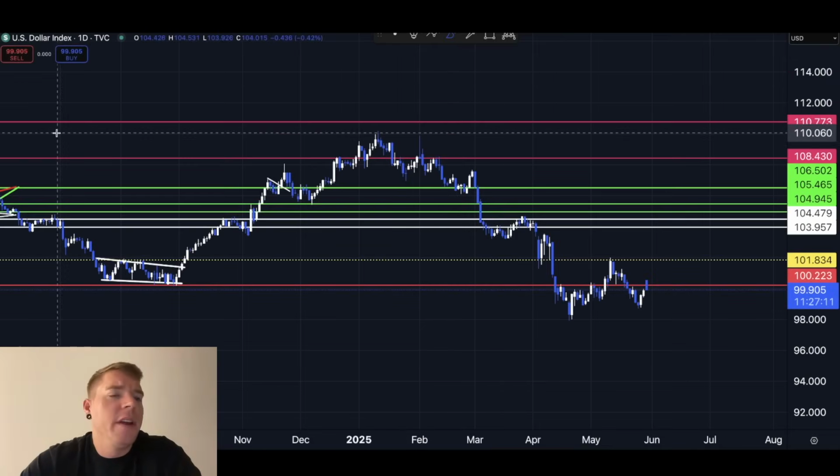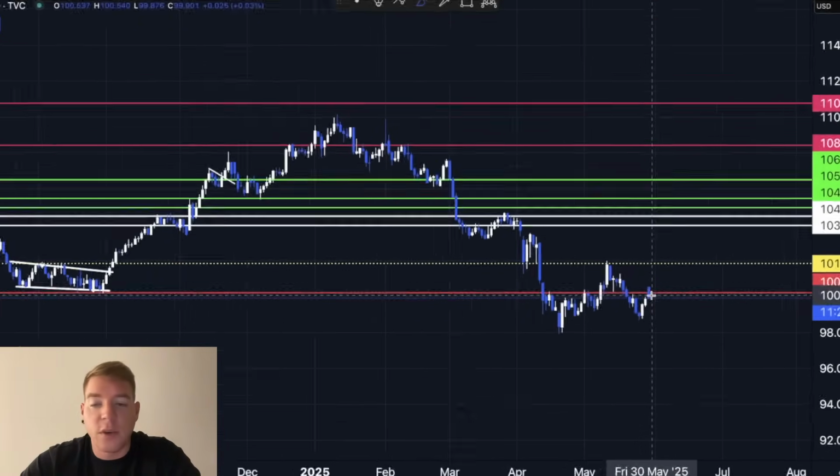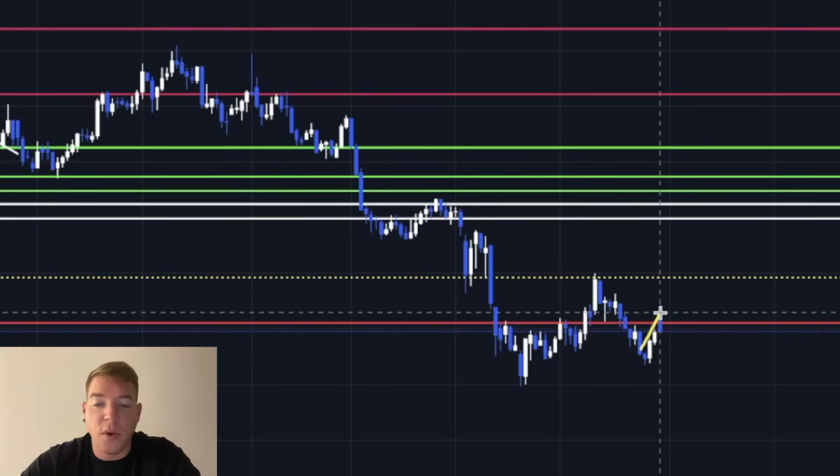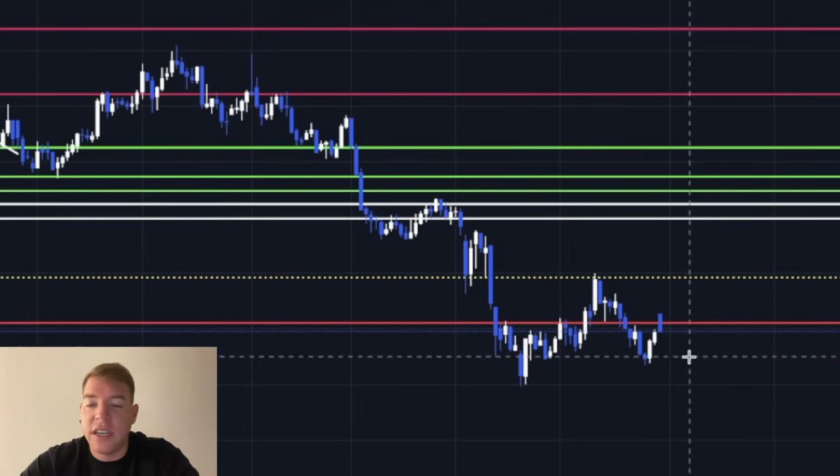Without any further ado, the DXY, the dollar index, is coming down as expected. What did I tell you guys? I said we could come to like 100 points and then we get rejected and will continue to go lower here. This is exactly what we are seeing here today.